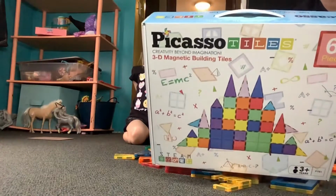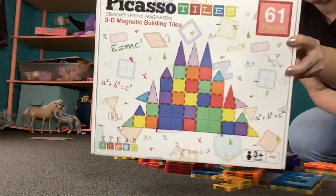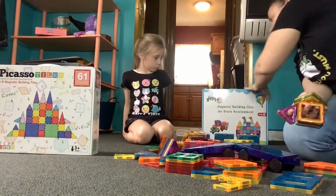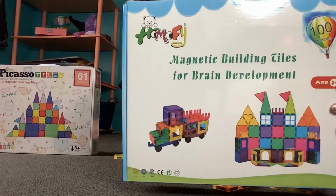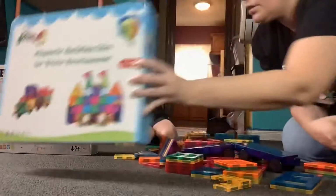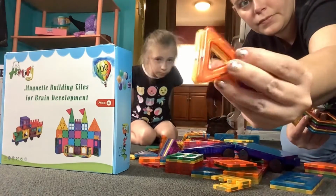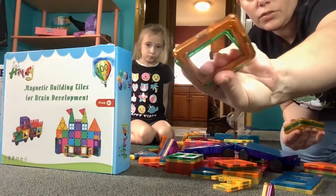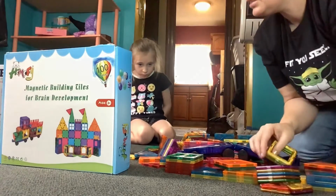Today we're doing the Picasso tiles, magnetic. We got these from Zulily and they were on sale. We got the Hopefully magnetic building tiles also. These came from Amazon. And then we picked up these tops from Ollie's, a discount store in our area. She received all of these for Christmas.